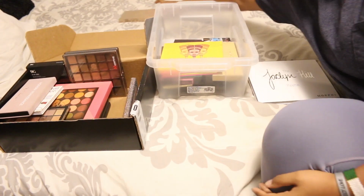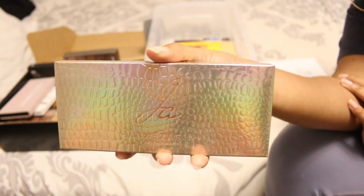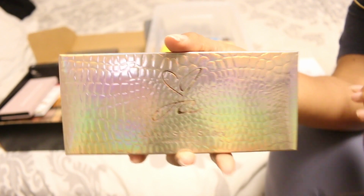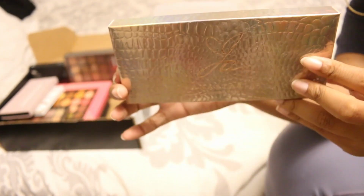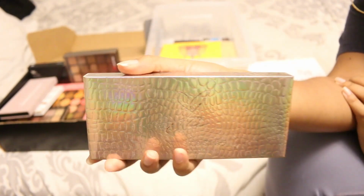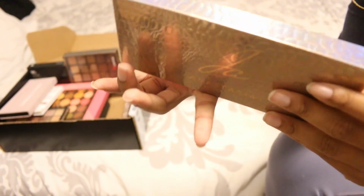Oh, I almost forgot. So I have the Jaclyn palette from ABH. It's pretty new. I don't feel like opening the box. Definitely gonna keep this one. It's so beautiful. I wish it showed the shades like right here on the back, but it doesn't.